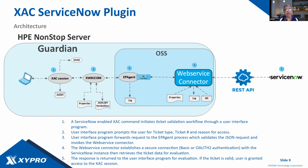Once this program processes the request, it's forwarded to our EP agent process, which runs in the OSS space, that does some further validation on the payload, and then it fires off the web service connector. Our web service connector is a Java application that uses a Java key store. The Java key store is used to establish a secure connection with the ServiceNow instance. Once a connection has been established, then we start the authentication process using either basic or OAuth 2. Those are the two currently supported authentication schemes today.